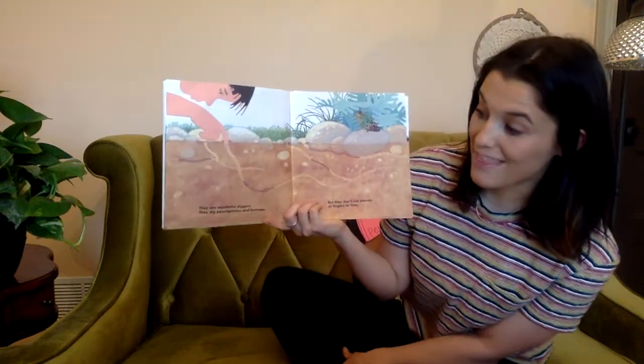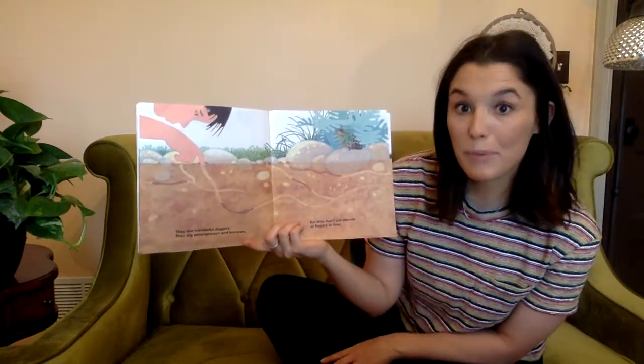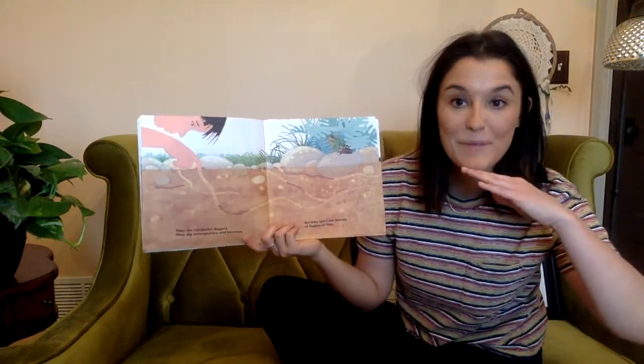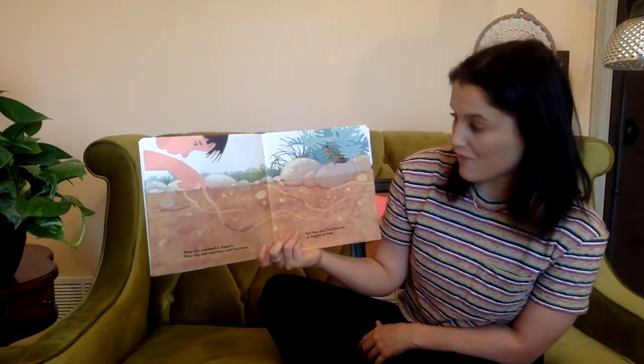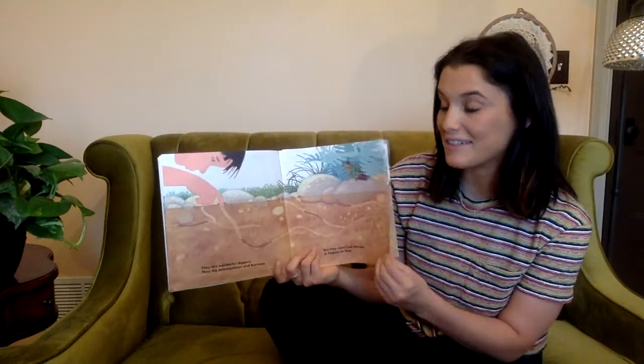They are wonderful diggers. They dig passageways and burrows. Let's say that word. Burrows. Yes, a little change up. Ready? Burrows. 2 syllables. Yeah. But they don't use shovels or fingers or toes. Burrows are going to be like a place where they live.